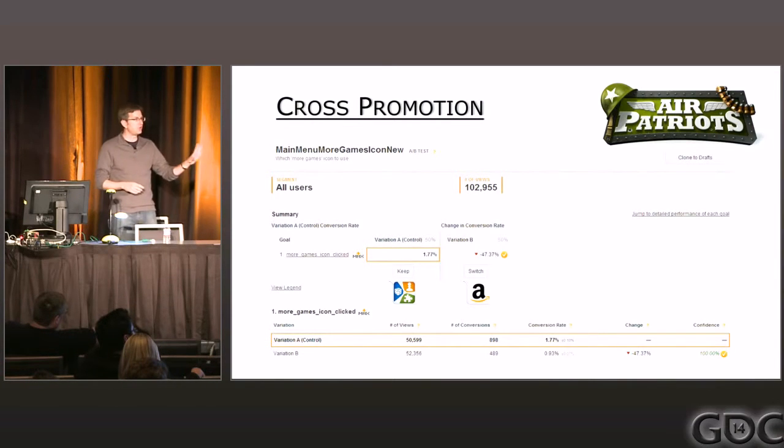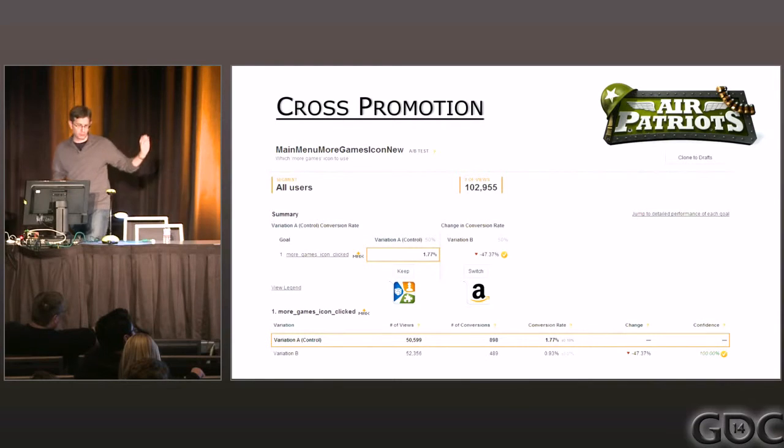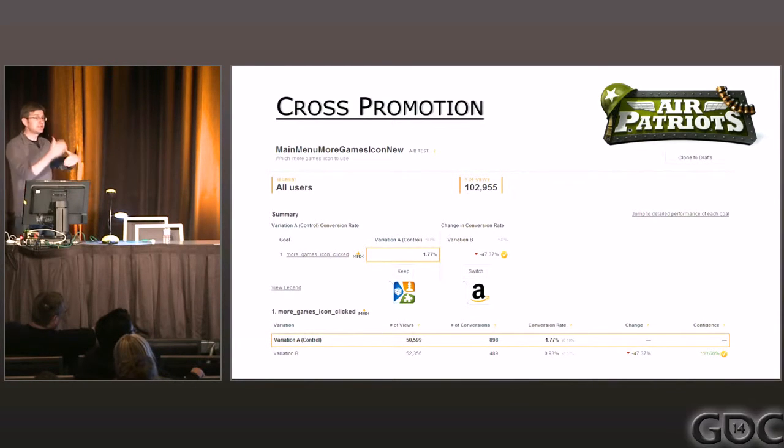Now, we have one goal here. If you look, you'll see it says goal, and there's a 1, more games icon clicked. We could have done multiple goals, but we've got one goal here. And if we clicked on that in the portal, it would take you down to the thing that I have at the bottom, which shows you the breakout.